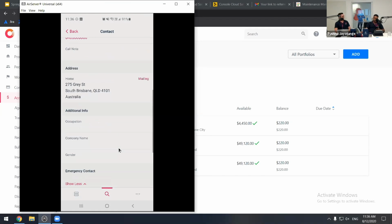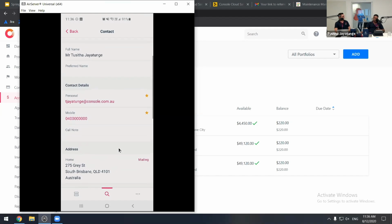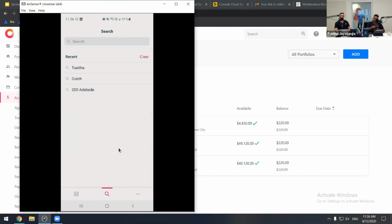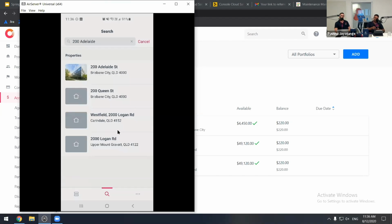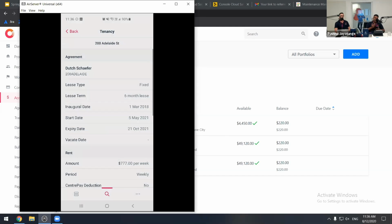So if you're on the go and you're taking a call from an owner or a tenant, you can get that information at your fingertips. Yes, that's right. And you can also do the same for tenants, as well as view the property details, which is great if you get a call from the tenant and they need to know when their lease is ending. So you can view their details on the screen.